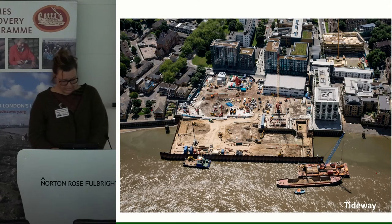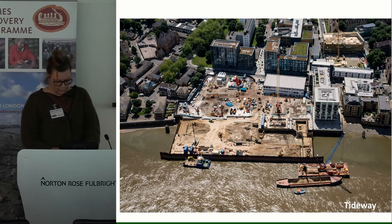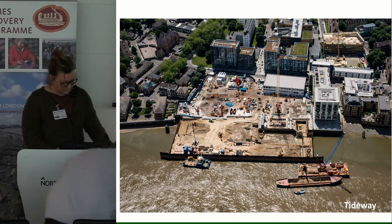The main works on the site involve the construction of a temporary cofferdam over the foreshore and into the river, which has already taken place, and you can see here. It also involves the excavation of the tunnel shaft and an air treatment chamber on the land side, which is yet to begin. So this is how the site looks at its current state.